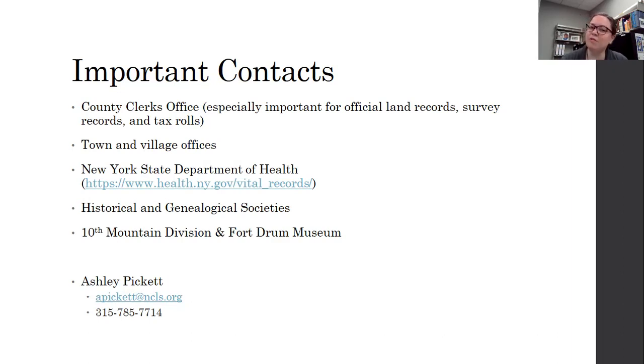And you also need to be aware of the New York State Department of Health's website, particularly when it comes to those who are adopted. Here at our library, we've had quite a few people come in who say they just learned that they were adopted, and they have no idea where to turn. So we point them to that website, and then we go picking Terry's brain, because he's amazing when it comes to making those connections. You, of course, also want to be aware of your historical and genealogical societies and see what kind of information and knowledge you can share back and forth.